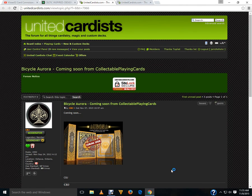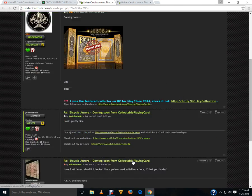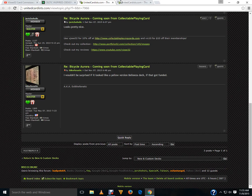And then there's this coming soon from Collectible Playing Cards. Finally, a nice deck. The Bicycle Aurora. Looks very nice. And definitely I will give you more information once it launches.